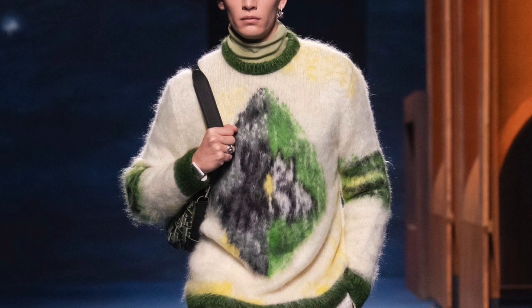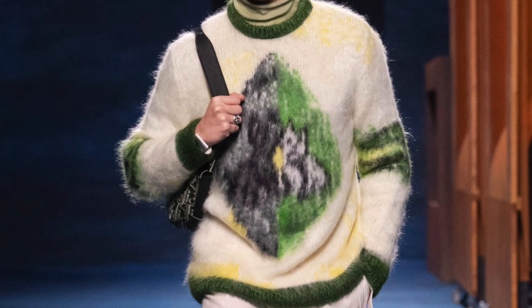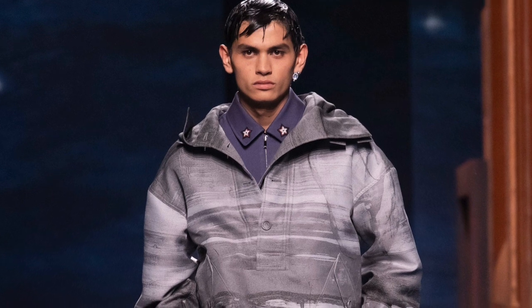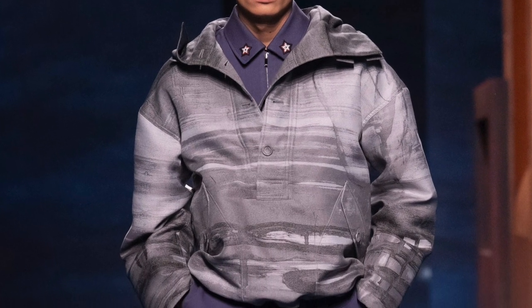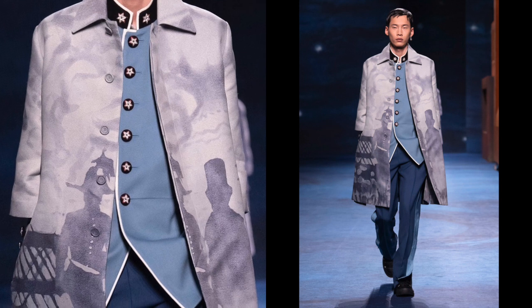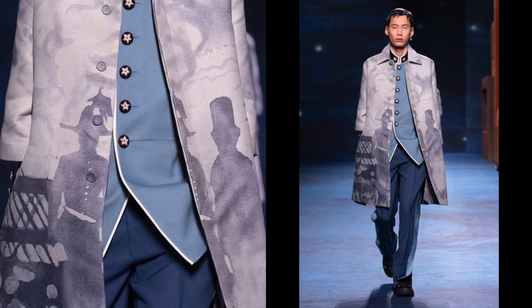I think he had a couple of mohair looks too. Here's one of them. It reminds me of his time at Louis Vuitton when he did some mohair sweaters. He also had this grayish print. So in this look, you don't really see the figures, but you see the brush strokes in this jacket. In another look with a trench coat, you can see the silhouettes of what looks like army officers in the background. You just see the silhouette of them.